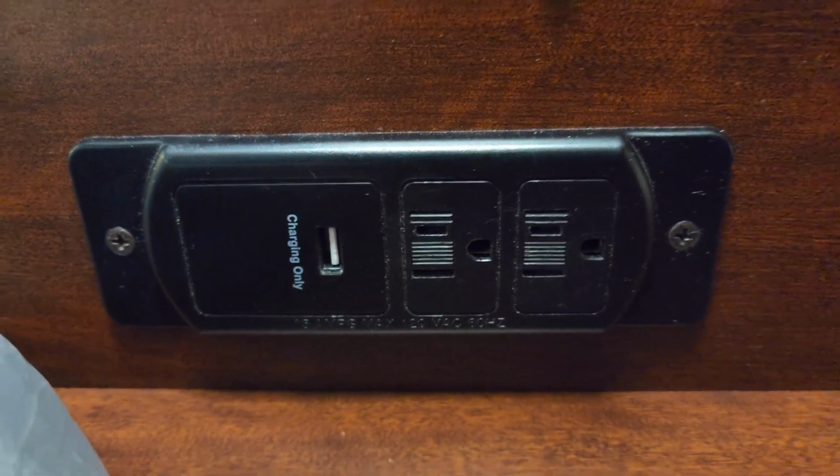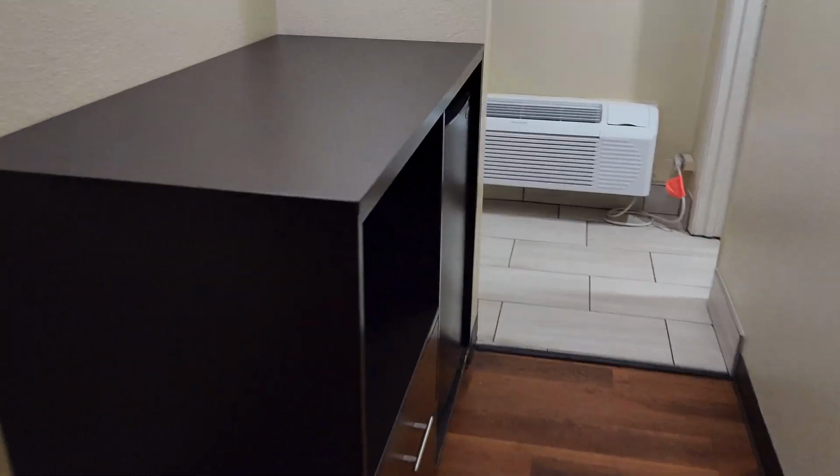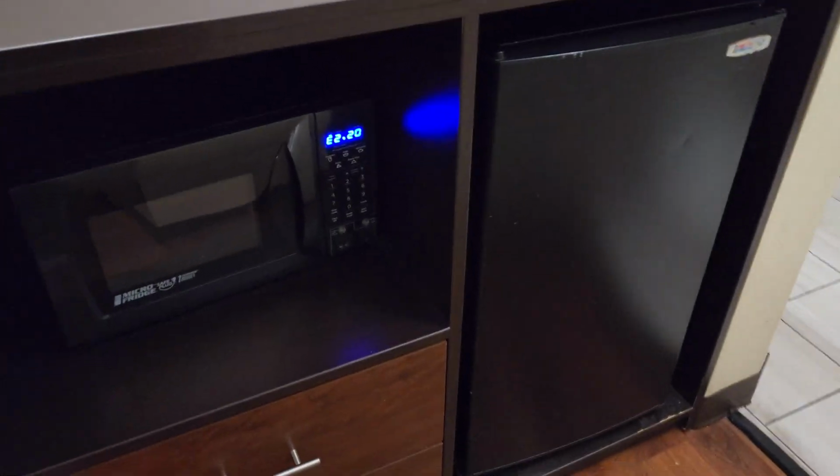There is a USB charging port, two plugs on this side. Again, for the most part clean. The only thing would be, see, I just left that little fingerprint. And then it does have a smaller TV there on the wall. Has a mini fridge, which was clean.